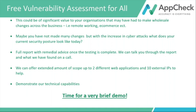I do know there's one or two of you on the call already who've taken the free assessment, and I know we've picked up some significant findings, and one was an extremely rare one actually, which is very interesting to go through. So you don't really know until you check.